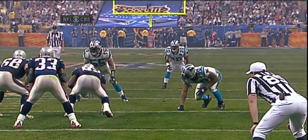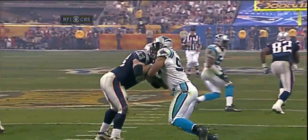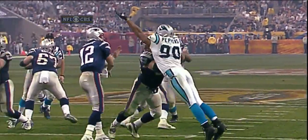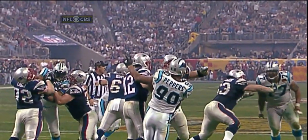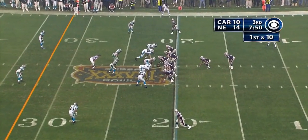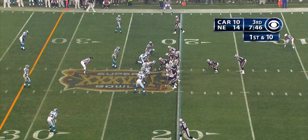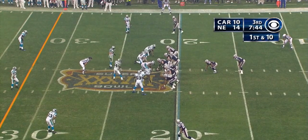Julius Peppers, number 90. This guy is a star waiting to happen. 6'6", 280, can run around people. Tremendous athlete. Just needs a little more time to really show that ability on the field. Yeah, just still learning the game. First down at the 22-yard line.